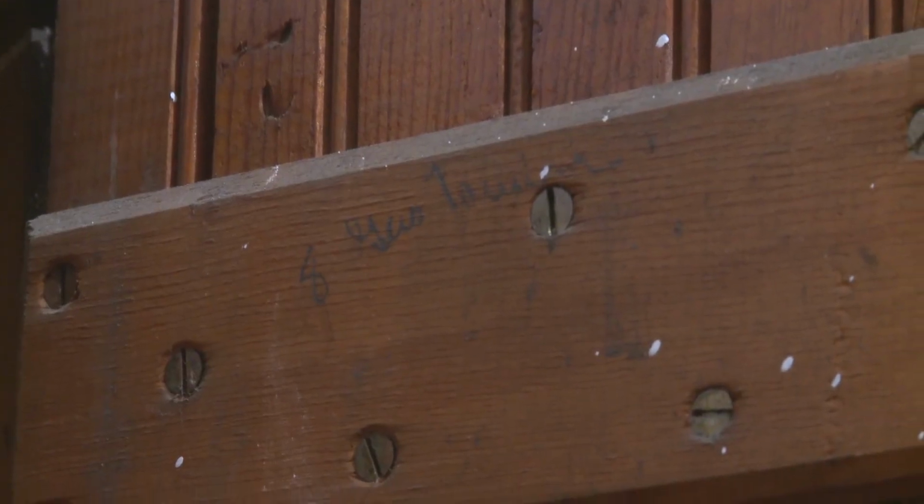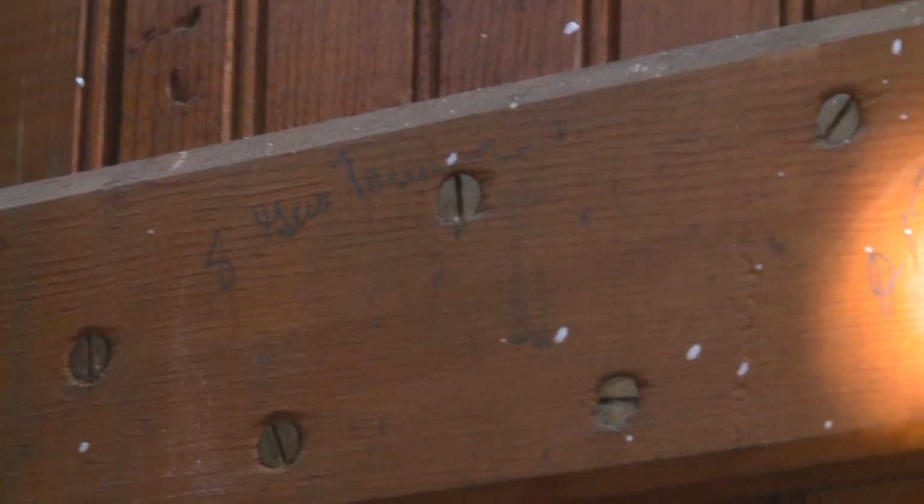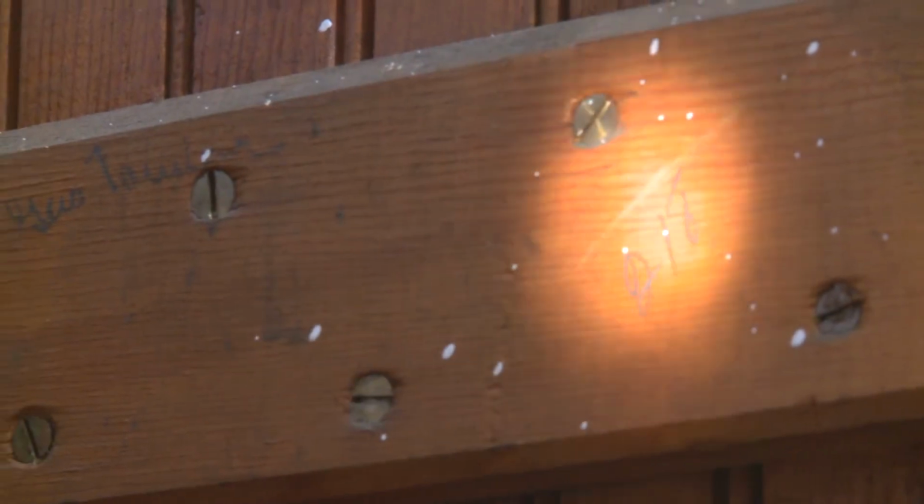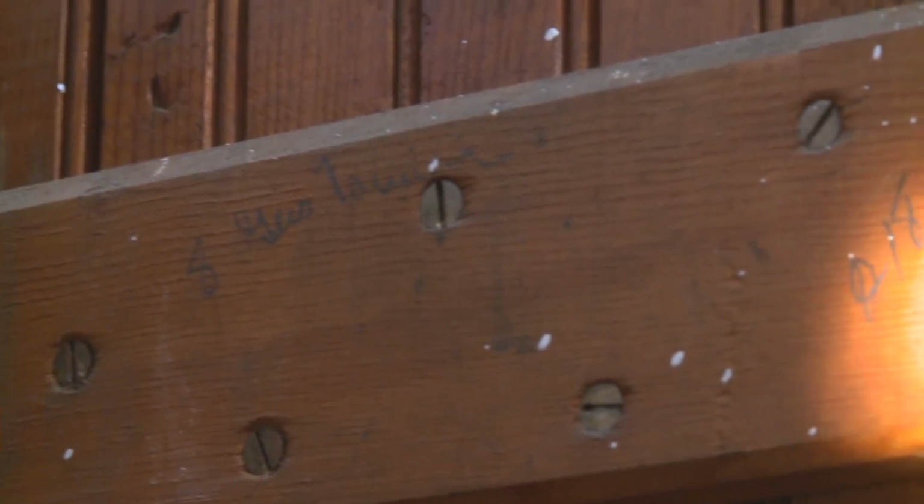On the inside of the door, there's some writing. We've got a 218 there. I think this is before the days of area codes, so that's interesting, but that's still our area code now.